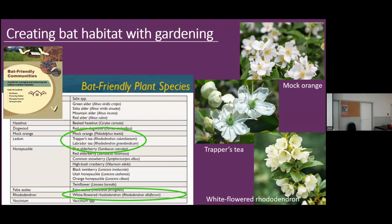The braided bark? Oh. No, but they have condo there. Yeah.